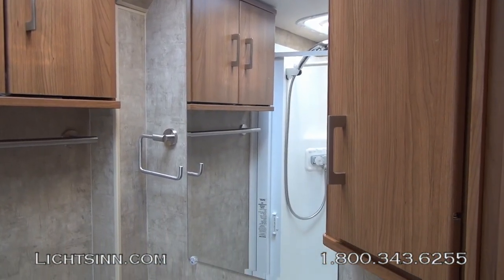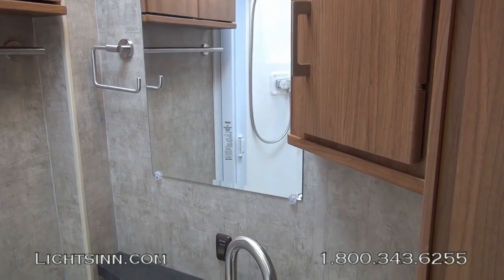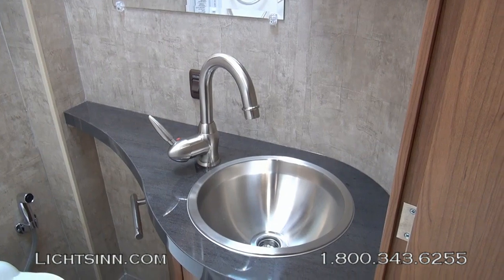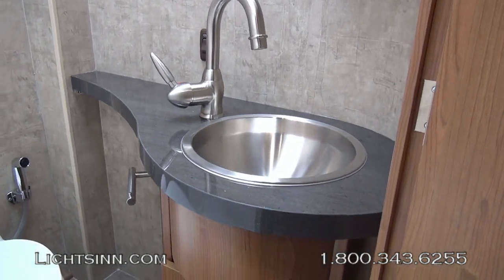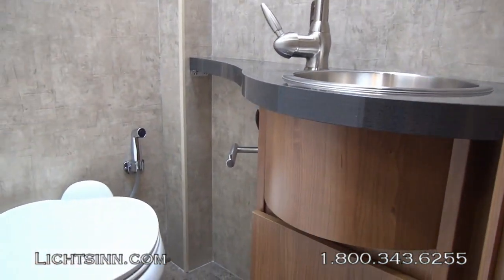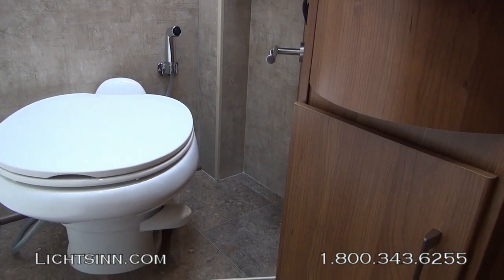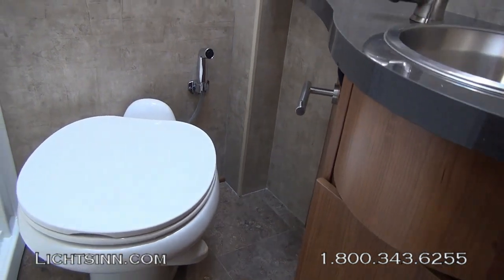Now inside the oversized bath in one here, you'll see a powered ventilator fan up top, a tremendous amount of storage inside this coach with the linen closets on each side. We include a stainless steel sink with, again, a high-rise gooseneck style faucet with a single control lavatory faucet, a residential height style toilet with a pull-out sink sprayer for easy cleaning.